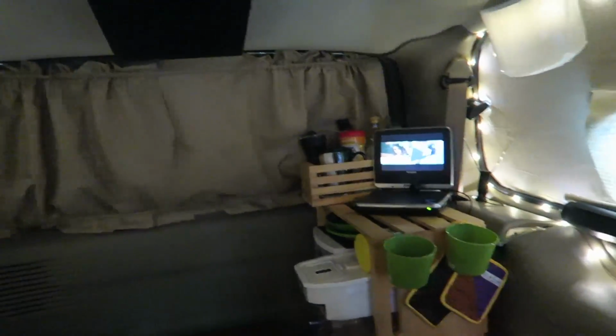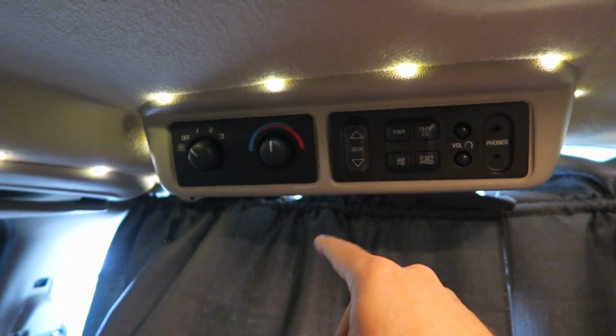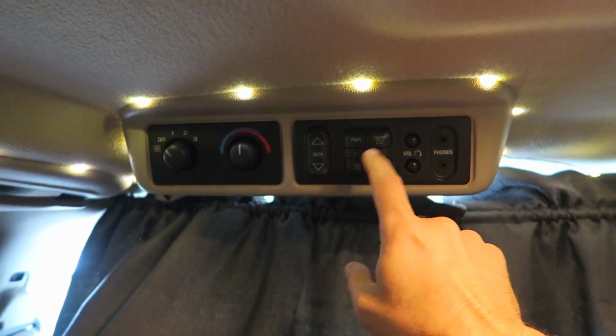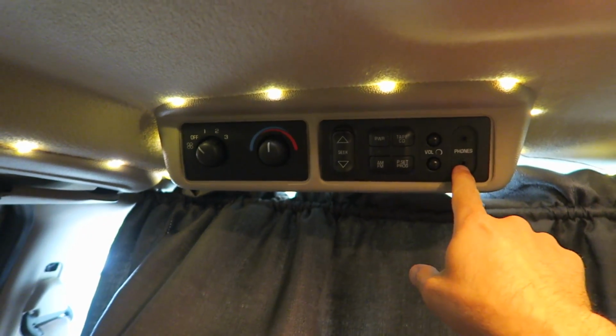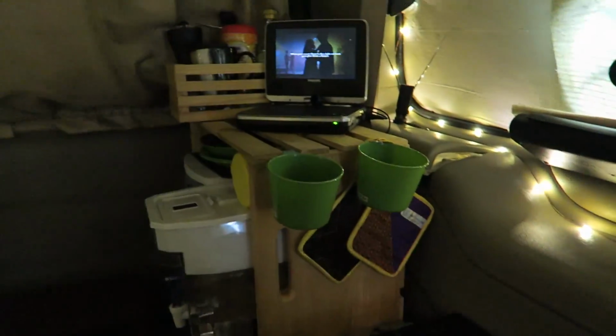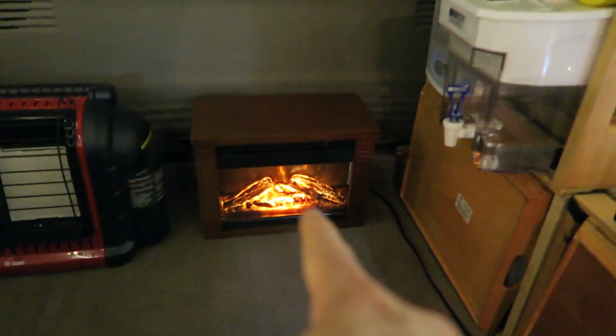So this camper has been awesome. It obviously has its own air conditioner in the back here. You can see air conditioner and heat, and then it has a radio. I haven't really used this much, but there's a way that you can listen to radio. You can plug in headphones here, and this air conditioner and heater run off of the vehicle. That Mr. Heater Buddy runs off of propane, and that's electric.